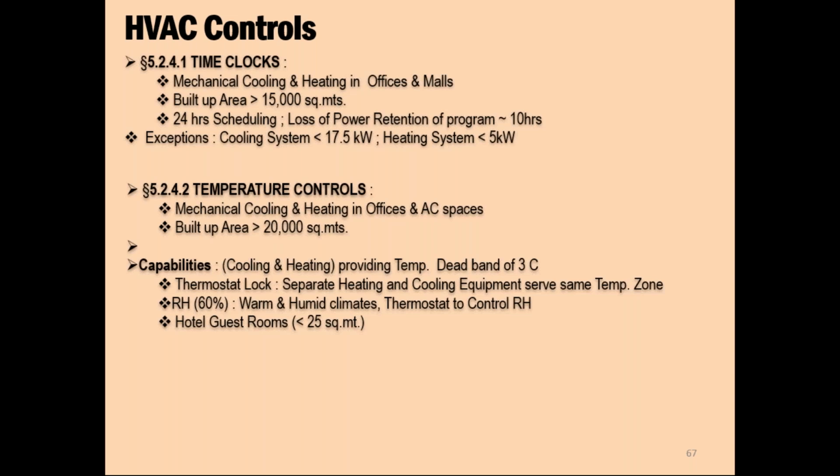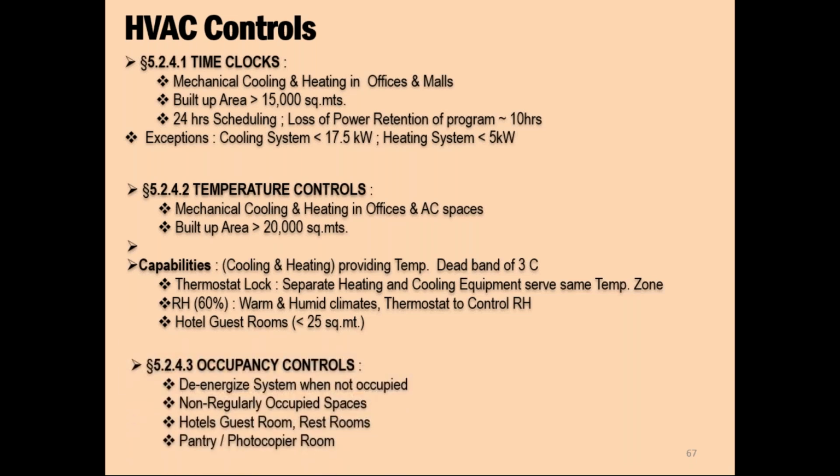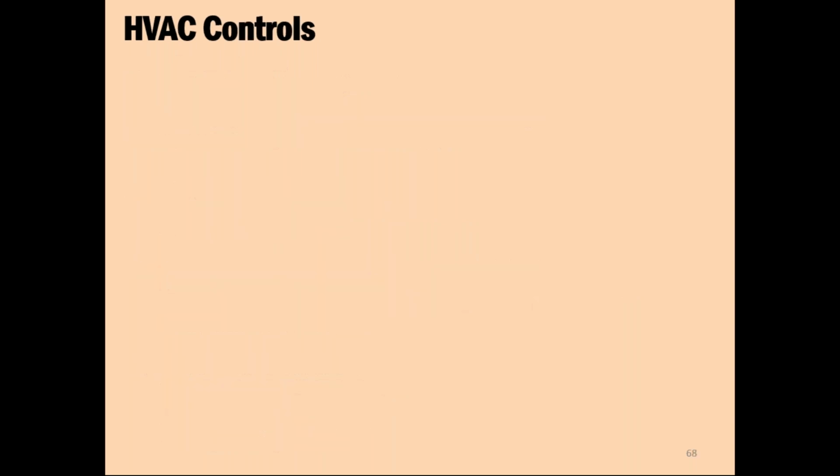Then for warm and humid climates, RH should be controlled to below 60% at all times, and a thermostat will be used for controlling RH as well as temperature. Also hotel guest rooms of less than 25 square meter or 250 square feet should have these requirements. Then occupancy controls are required to de-energize the system when not occupied, for non-regularly occupied spaces, hotel guest rooms, restrooms, pantries, photocopier rooms, etc.